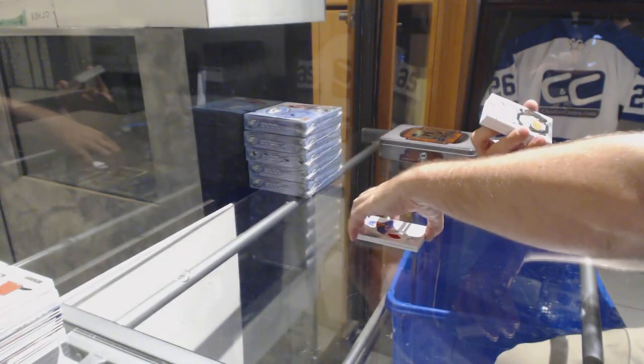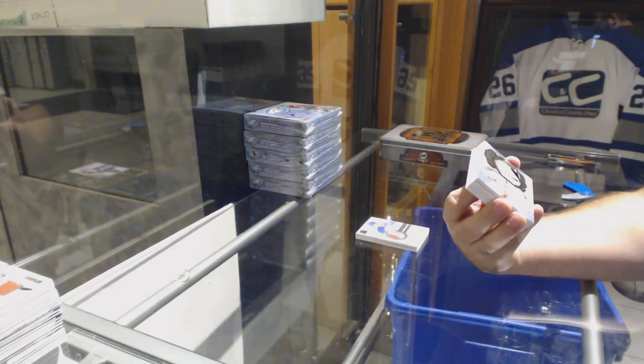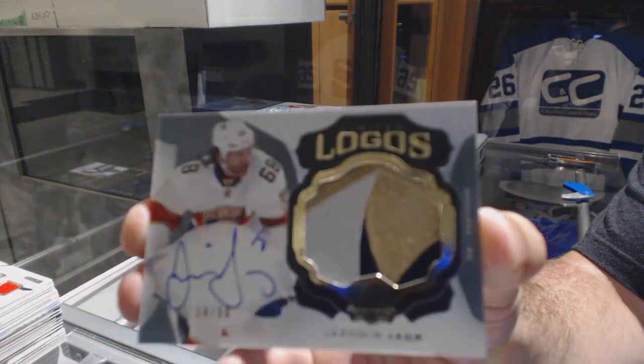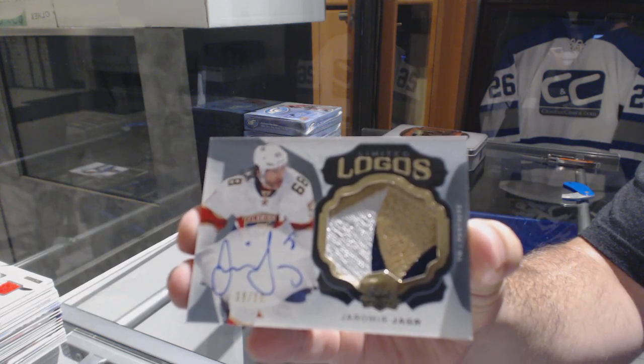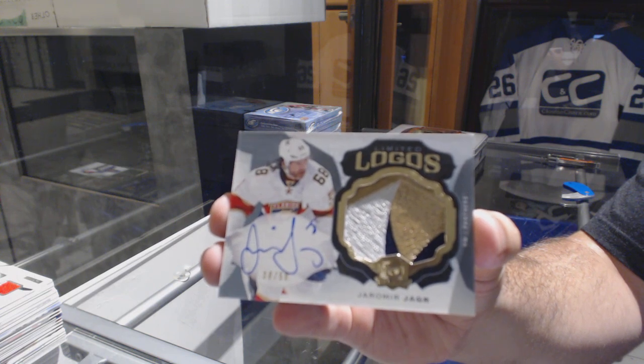Oh, that's filthy. We've got a limited logos patch auto number to 50 for the Florida Panthers, Jaromir Jagr. Number 250, Jaromir Jagr.